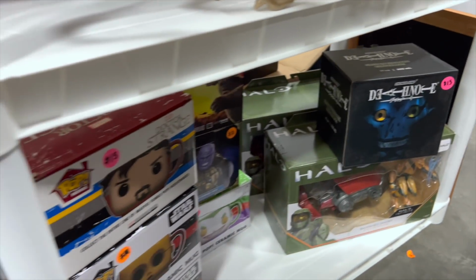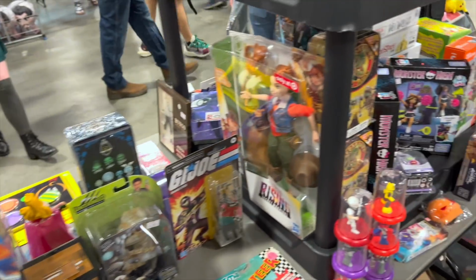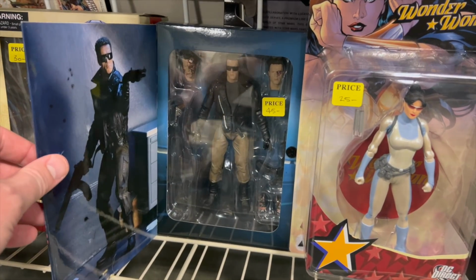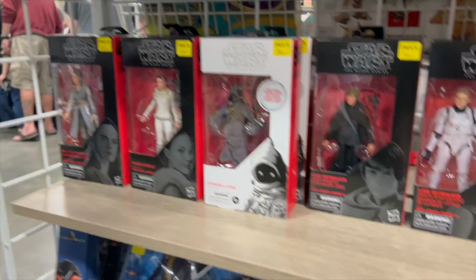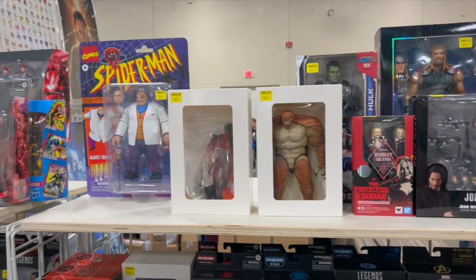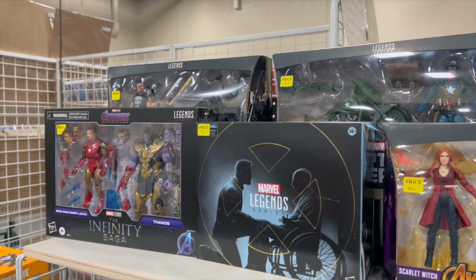Got some more figures over here. I got that on my desk at work, actually. That's a pretty cool little thing. Some cool figures. There's a Terminator, Mecha Terminator down there. It's from the first movie. There's some of the Icons that look really good. Those have dropped down to 60. Build-a-figure Armadillo. Punisher up there, 60.